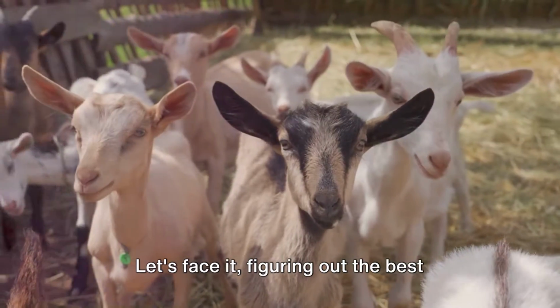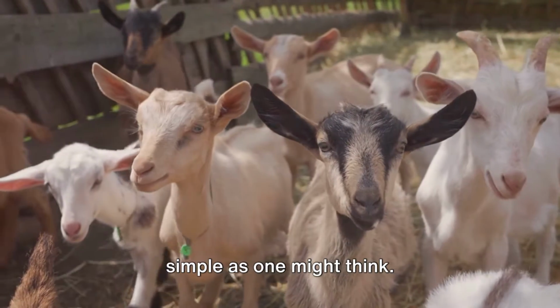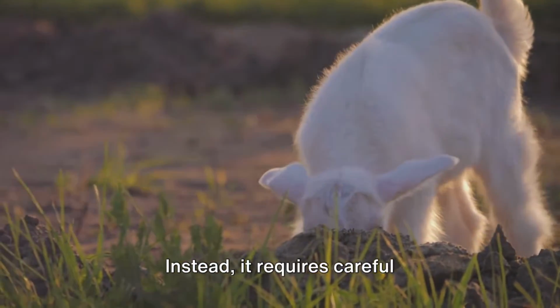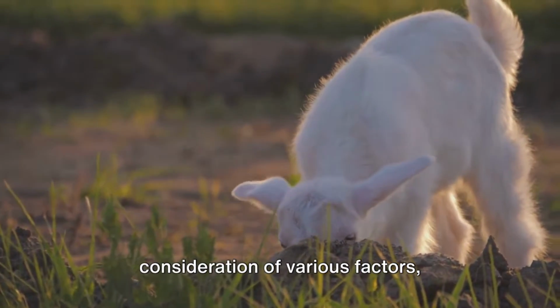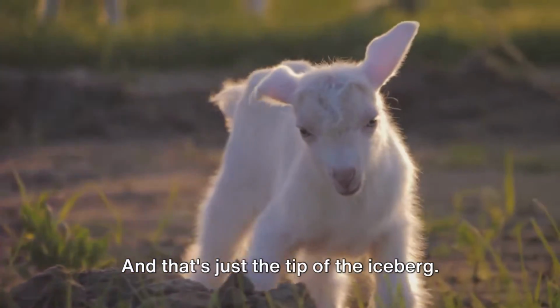Let's face it, figuring out the best breeding schedule for your goats isn't as simple as one might think. It's not just a matter of choosing a random date on the calendar. Instead, it requires careful consideration of various factors, including the breed of your goat, its health, and age. And that's just the tip of the iceberg.